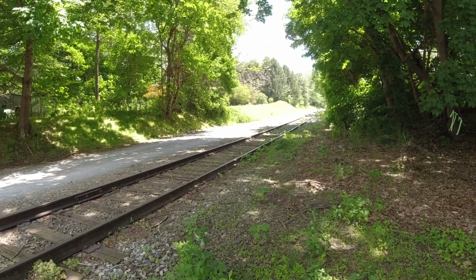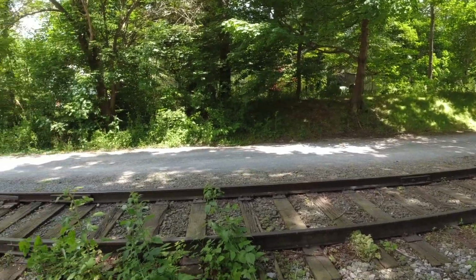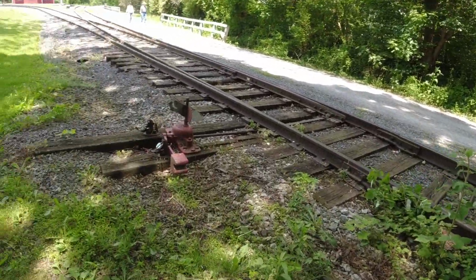So yeah, I'm going to spin you guys around. We're going to take a look at the beautiful Hanover Junction, and the actual junction is to my right. So here we go. The York Heritage Rail Trail is actually to my left. You guys can see that it's basically a stone dust pathway, and the tracks are to my right.